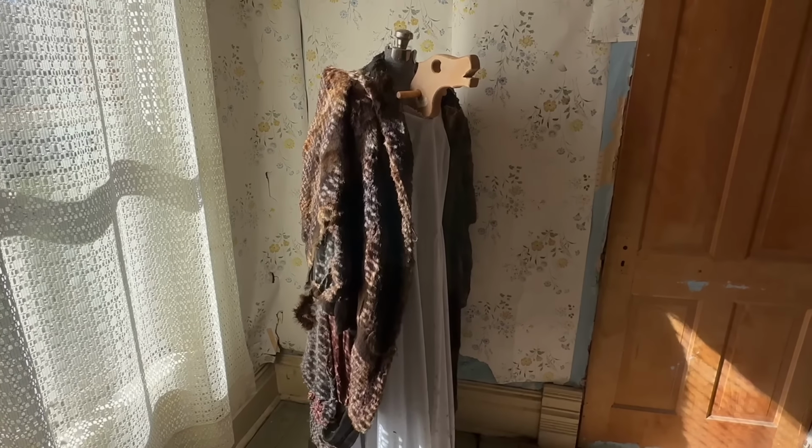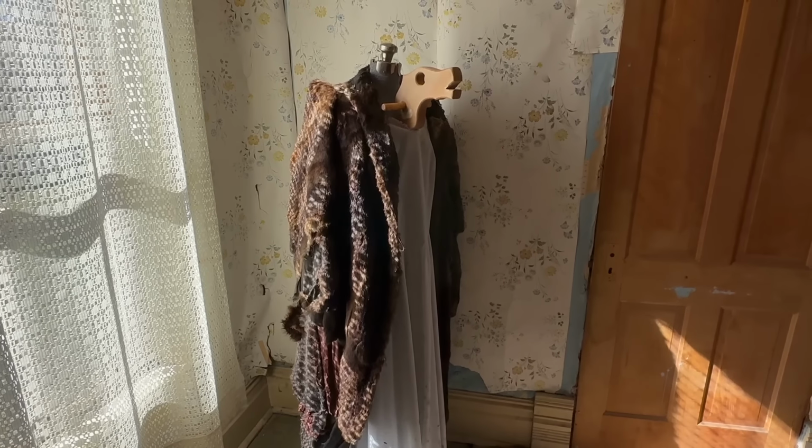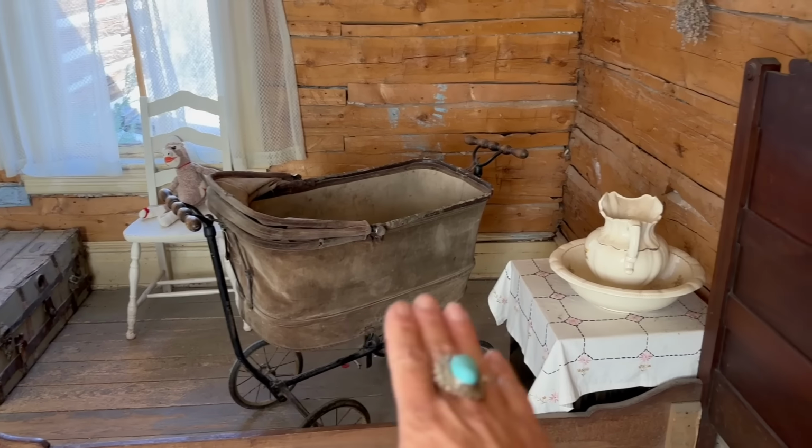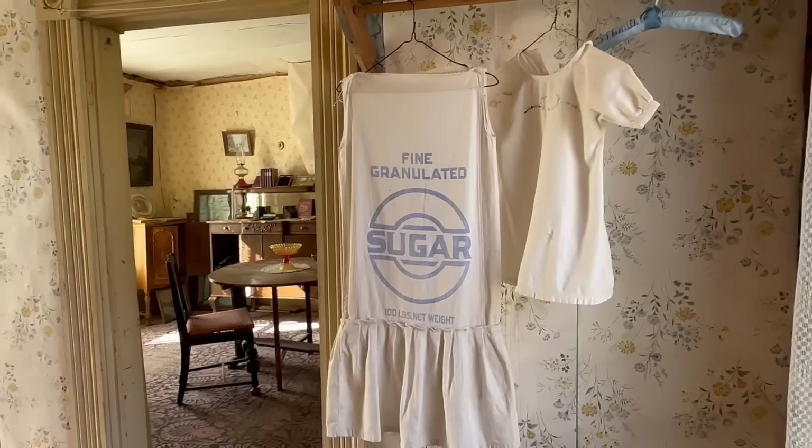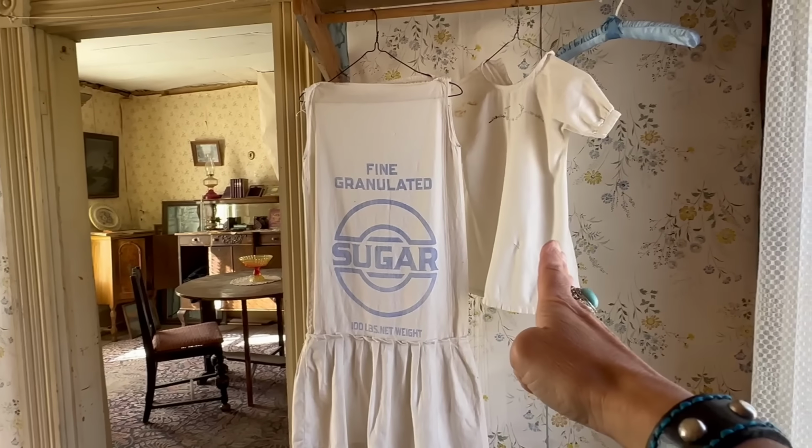And over here, we have the remains of Dr. Ryburn's wife's fur coat, an old baby carriage, and a ceramic pitcher with a bowl, which is how they used to wash up at night, and an old flour sack dress, and an outfit for a child. Now, I'm sure Dr. Ryburn's wife, if he had one, wasn't wearing no flour sack dress. However, the flour sack dresses were fairly common among the women who lived here in Bannack because, as they said, the families that were here were generally broke as a joke, meaning they were poor.